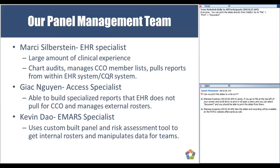Zach Wynn is our Access database specialist. He can actually pull special reports through Microsoft Access to get any data that we may not be able to get through the EHR reporting system or the CQR system. So he can do specialty diabetic reports for us, member roster lists for Providence, Regence Blue Cross. He also manages our roster for the CCO as well. And he can pull data for special projects that the provider wants to be doing personally versus nationally needed or state needed.